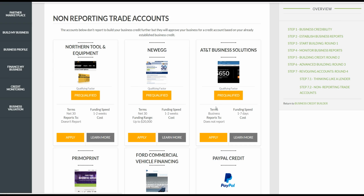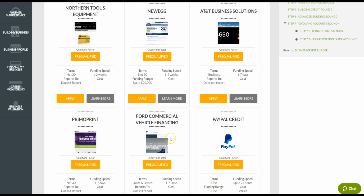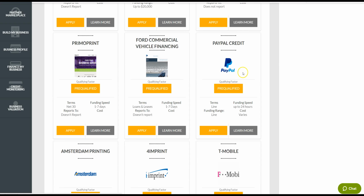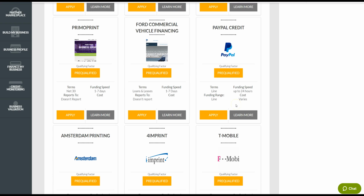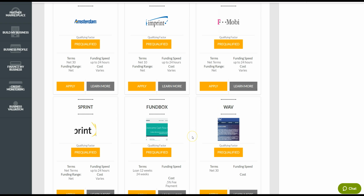We even include credit issuers that don't report to the reporting agencies, but who will approve you for business credit based on the fact that you have established credit with your business. Ford, for example, for commercial vehicle financing, or Newegg or AT&T to get phone solutions. You can even get loans through places like PayPal Credit, or other sources in here as well, like Fundbox, where you can get low interest rate credit lines.